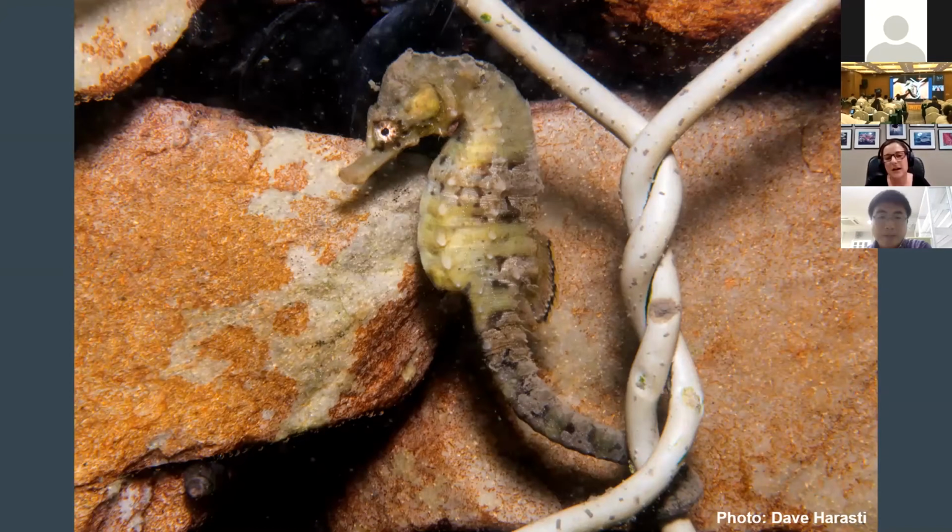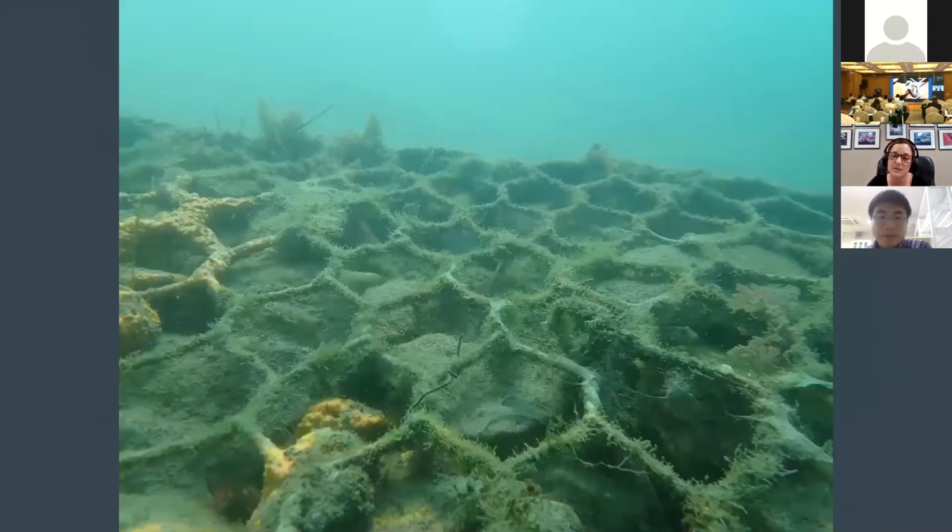We found that the seahorse readily chooses the artificial habitat over natural habitat when given a choice. And we also found significantly higher densities of seahorses within this artificial habitat. And from the photo, you can see it creates a very nice 3-dimensional habitat with a lot of crevices where a cryptic species can hide in.